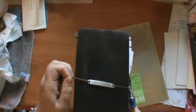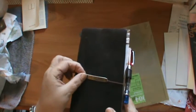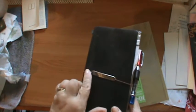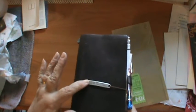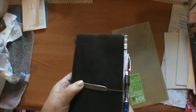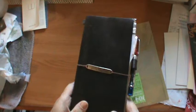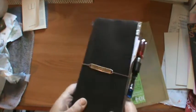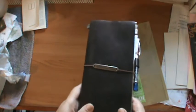And then I noticed that the elastic was getting very frayed, so I got one of these little Tim Holtz bands, and you have to buy a whole package of them, so I've got a bunch of them that I can swap out. But this is the quote that I really love from Thoreau, part of the quote that he said, "Live the life you've imagined." So that's what I'm trying to do. But I was perfectly happy with this until something hit me in May.